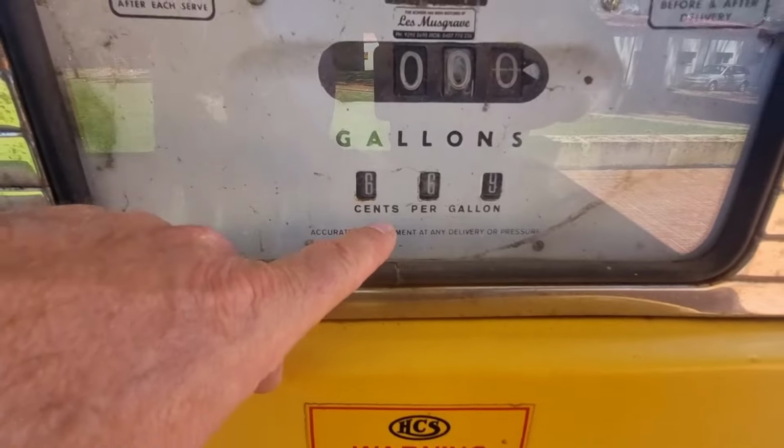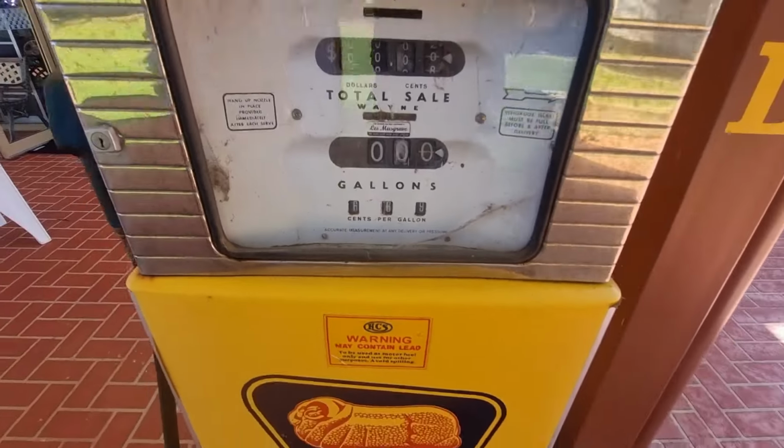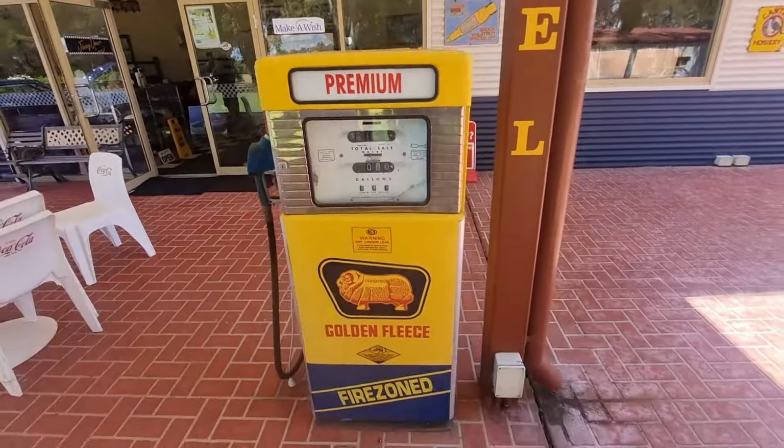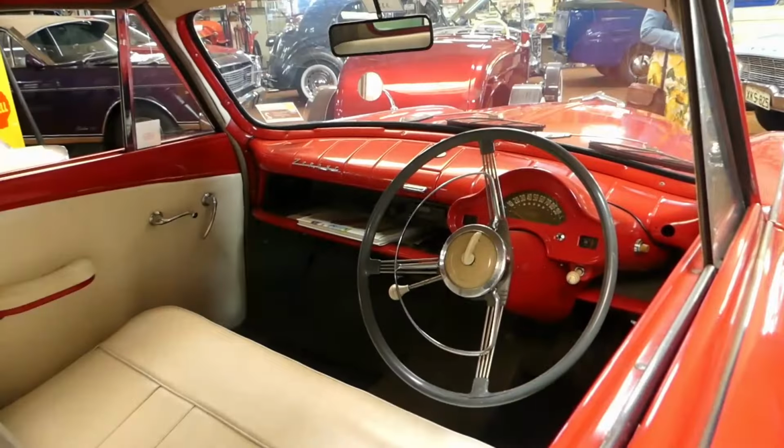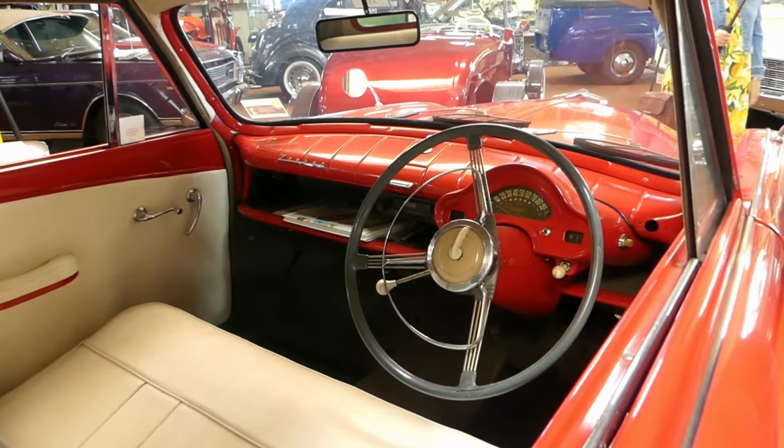Was it 66 pence per gallon? That's what the price of fuel was when they pulled that out of the ground. 1955 Zephyr convertible. Yeah, it is too. Look, it's got no roof.